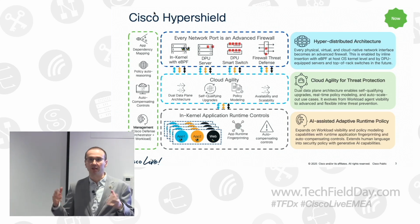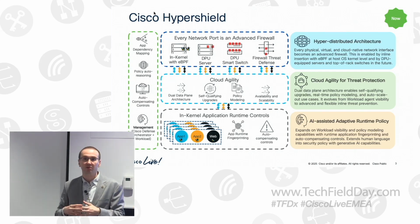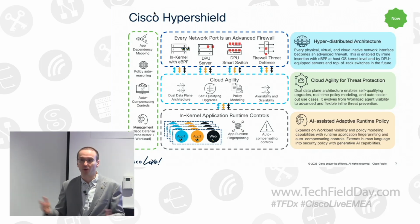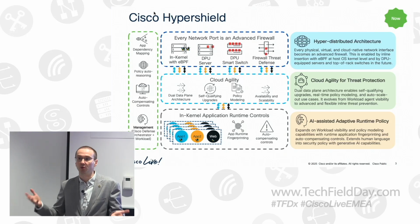And last but not least, everybody talks about artificial intelligence. Obviously, no presentation goes without the obligatory AI mention nowadays. But we do want to use AI for proper purposes. So we want to introduce AI to reduce, for instance, policy complexity, because you have tens of thousands of applications. I work with many bank customers. That's literally what they have.